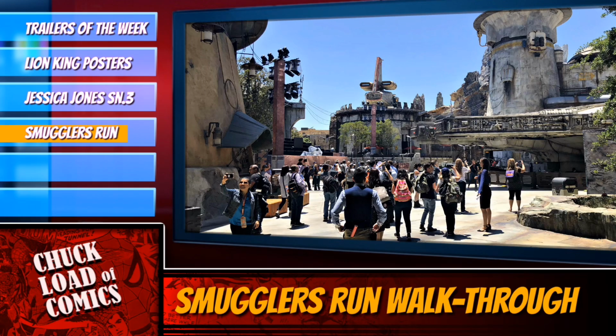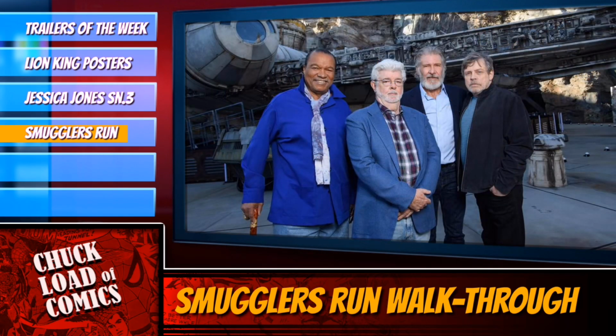It did, and they had this really cool ribbon cutting ceremony. All the stars showed up. George Lucas showed up. Oh my gosh. Harrison Ford showed up. Mark Hamill showed up. And they did this big, huge, massive thing in front of the new Millennium Falcon.